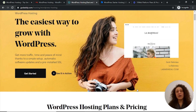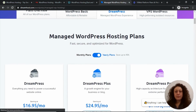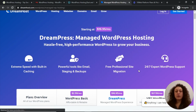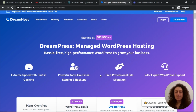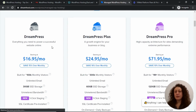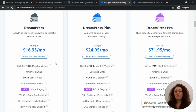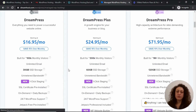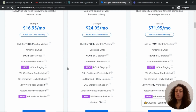All right, let's go to DreamHost. DreamHost is a bit more pricey, but they are trusted for security and stability, and their managed WordPress hosting is called DreamPress. And let's go over the plans. So for DreamPress, the starting plan, the regular plan, it starts off at $16.95 a month, and they only have annual or monthly plans, and they start off at $16.95 a month.